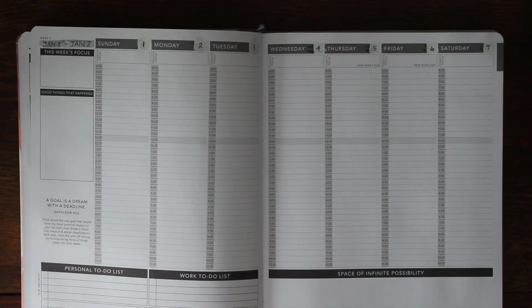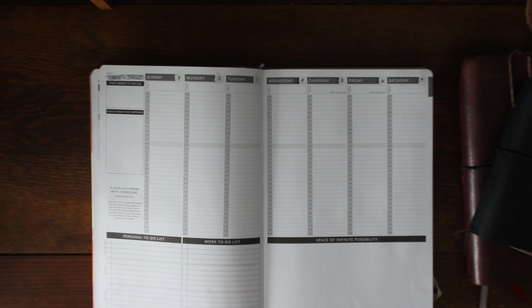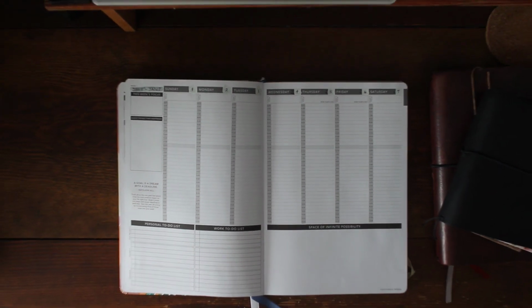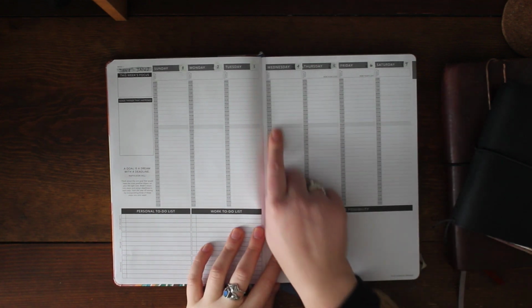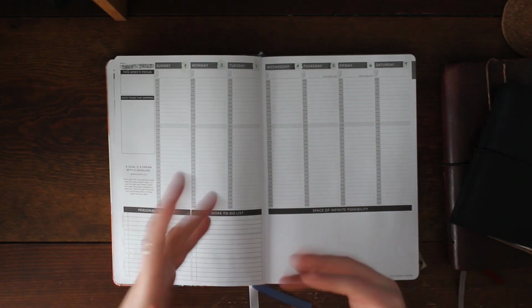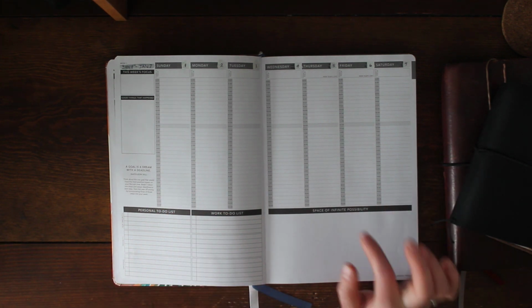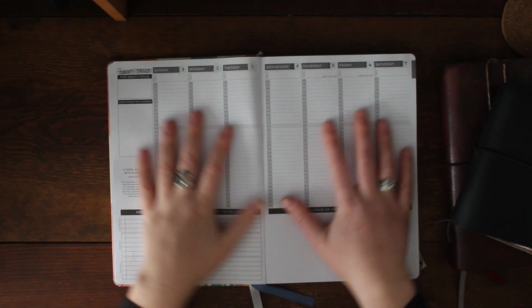But the cool thing about this journal, well, there's a lot of cool things about this journal, but one of the cool things is that it has an hourly readout, and I've always thought about logging what I do by the hour. I didn't used to do this, and I've experimented with it a couple of times, but never in something that was pre-planned.